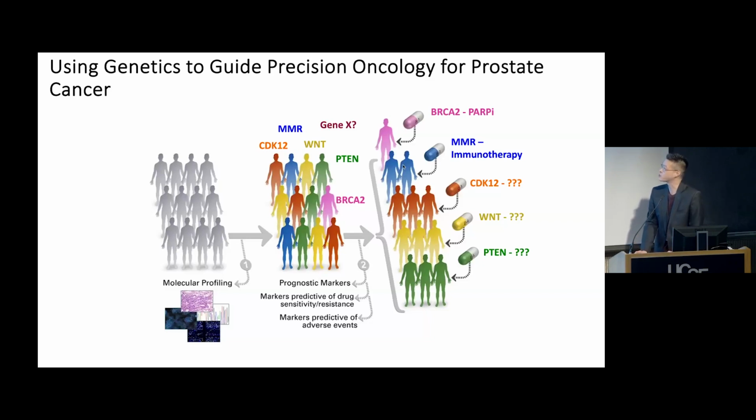So if you have a mutation in the blue gene, we should maybe put you on a therapy for those patients. Compared to a patient with a pink gene, like a BRCA gene, we should put you on a PARP inhibitor. So this is sort of the holy grail of what we call precision oncology, going from observation of what the mutations are into action.